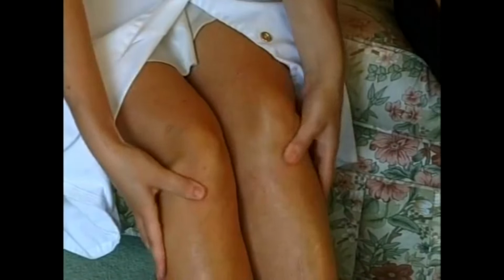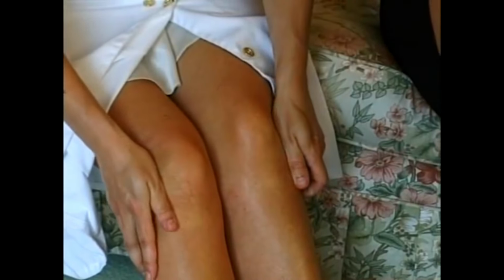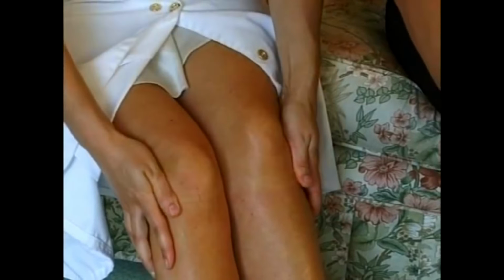Okay, coming up to the knee. And maybe you can do two knees at the same time. It can be through clothes, it doesn't matter. And then put your thumbs again in a circular motion round your knees. And as you come from underneath, pull any toxins around and back to the behind the knee, like that.